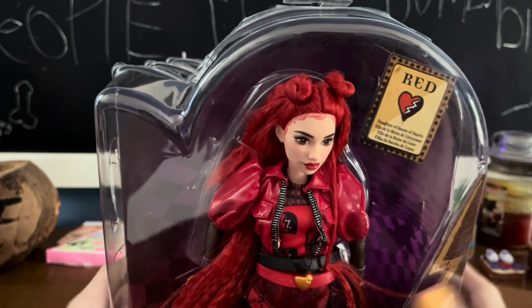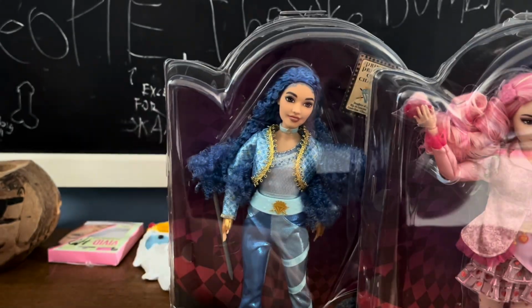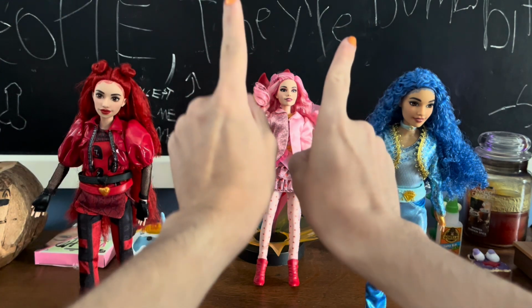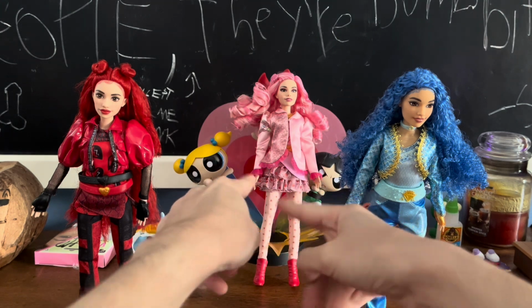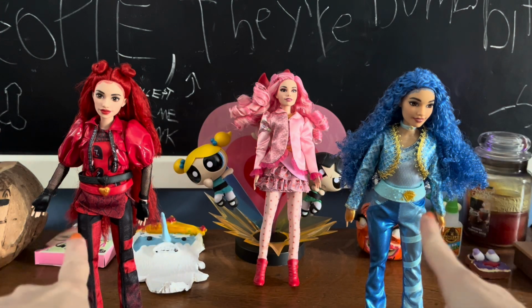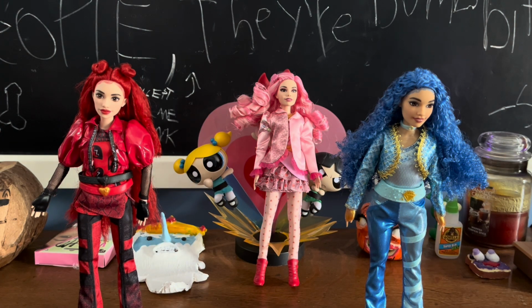So let's go ahead and unbox all of these. So I was seeing which dolls could stand on their own. Turns out these two you can balance. You cannot balance her at all. Her shoes are curved, so no for Bridget, but yes for Red and Chloe. So I will go over them from my least favorite to my most favorite, because I do mean least favorite to most favorite. The favorite part, because I really do like these dolls. They're actually really good, and I'm quite impressed.